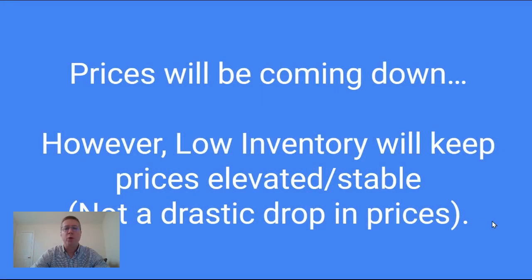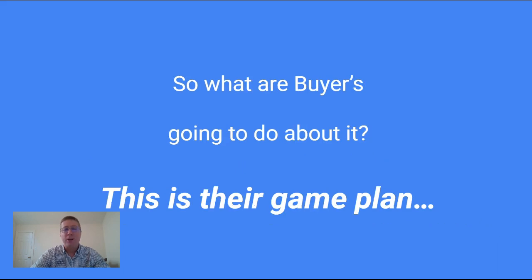So prices will be coming down. However, the low inventory, because there's not a lot of homes for sale, is keeping prices relatively high or stable. There are some price drops, just maybe not as dramatic as what is needed for the same affordability that we just talked about in the prior slide. So what are buyers going to be doing about it?